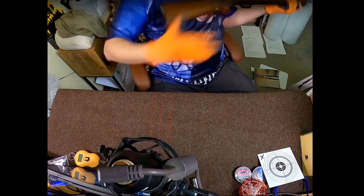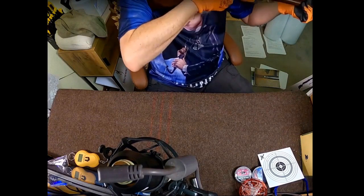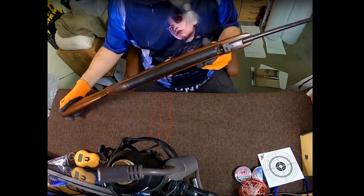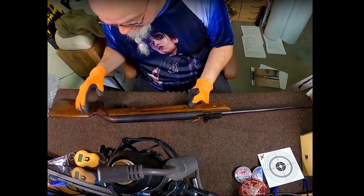I'll just go ahead and set it up. So that thing fits. You don't have to somehow submerge your head halfway into the stock to be able to aim. That fits. It has to fit, because there's no sight rail here, so no scope rail.